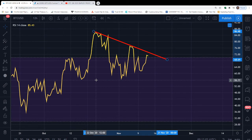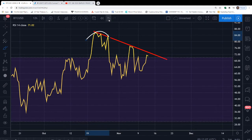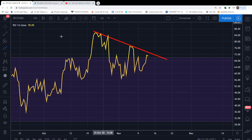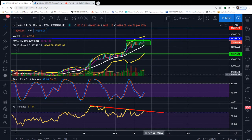So October the 22nd is the top of this, the highest point of the RSI here. Now notice we've been finding resistance on this descending line here on the 12-hour all the way up until November the 6th, which was the last time there was contact on this resistance descending line here on the 12-hour. Okay, so what does that mean? That means that BTC, let's see, so it started all the way back here.